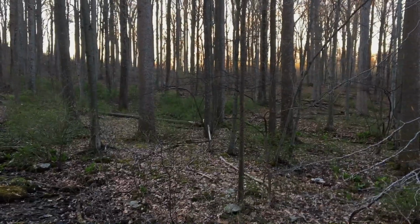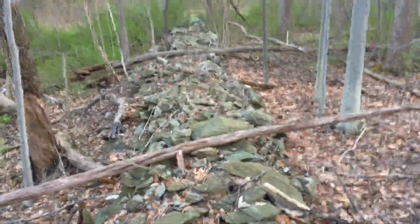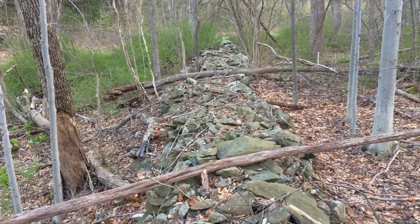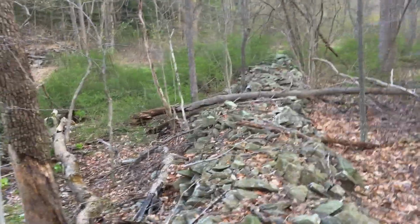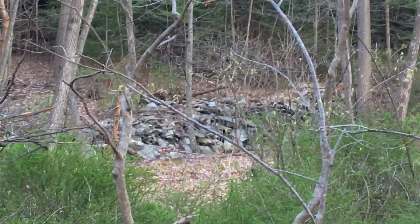Now this is where I really think it starts to get interesting, because I didn't come this way the initial time. So I'm down here on this wall, standing on top of it, and you can hear a waterfall. And if you notice, right across the way, that's all built up.